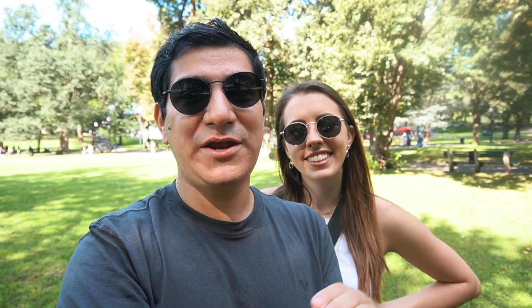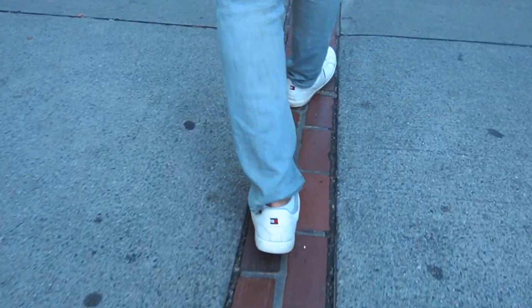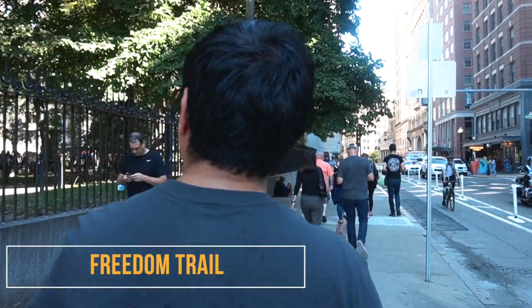Boston is full of history. It's one of the first cities here in the United States. It has a lot to offer in that matter. So I strongly recommend you to come over here to Boston Common to start this Freedom Trail that they have over here. And it crosses a lot of historical sites over here in the city of Boston.